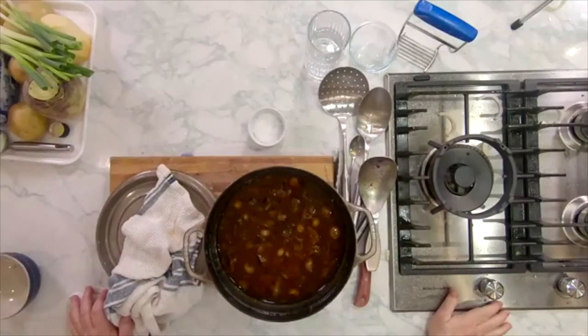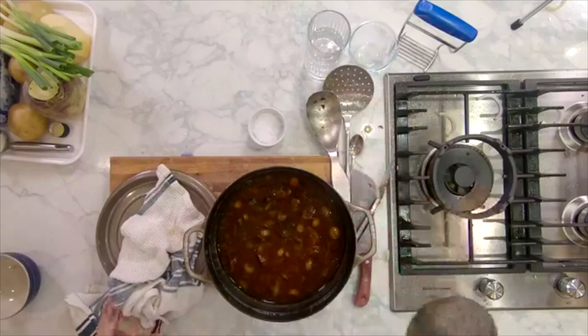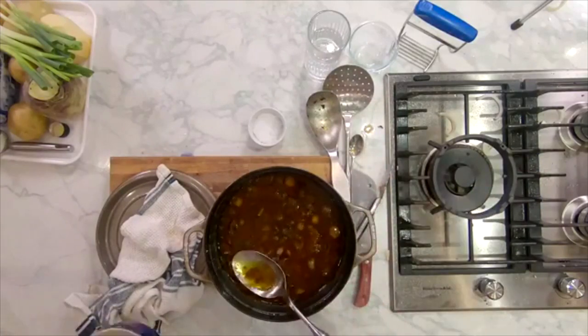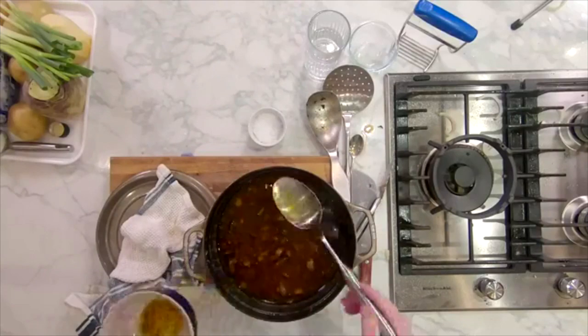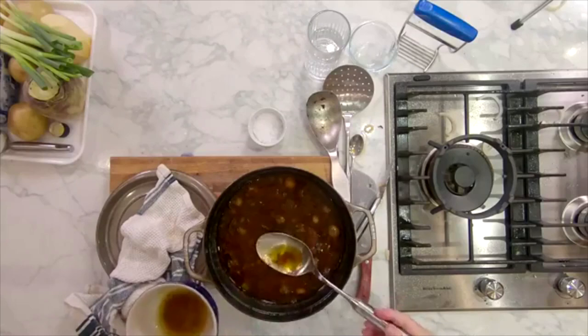Look at that colour. Now, first of all, I need to take the fat off the top. So, this is what you will do after 1.5 hours. You're going to remove the fat, the oil. Okay. There we are. Nobody's telling me to slow down today.